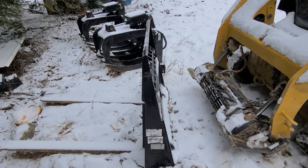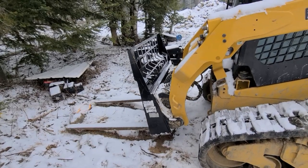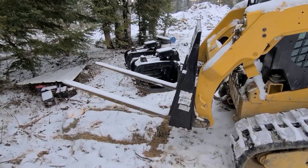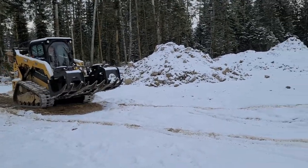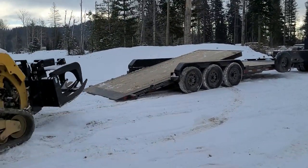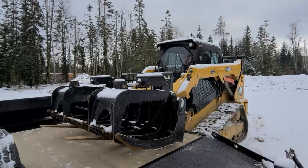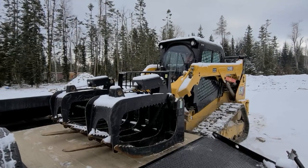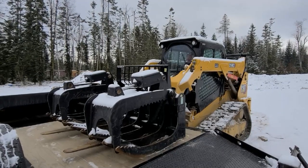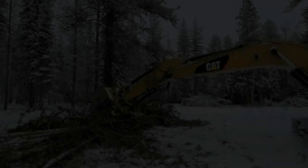Today, we're moving equipment to a new job on a commercial piece of property north of Sandpoint. This project has been a while in the making, and we're looking forward to it. It's a little different than what we normally do. This project has a lot of clearing that needs to be done, and there's a lot of tree work, which means a lot of stumps to dig up, a lot of slash to burn, and a lot of trees to process. But first, we're going to need to move all the equipment up to that site, which is an 8.5 acre parcel.